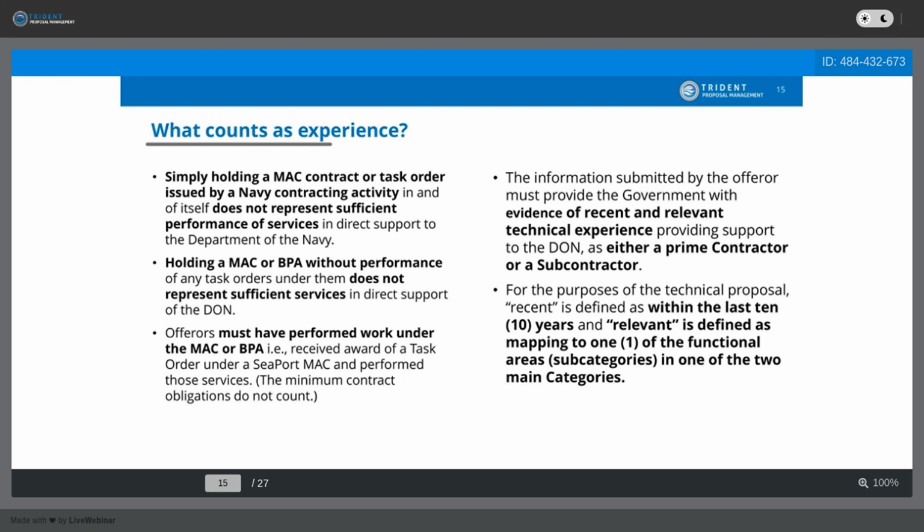The other interesting thing here is that they will take experience that you have as a subcontractor, as long as you can show that the work you're providing was in direct support of the Department of the Navy. If you were monitoring any of the previous iterations of this contract and you look at the Q&A, they've very deliberately changed references to the Navy to the Department of the Navy, because that umbrella then encompasses the Marine Corps, at least as it relates to contracting. So you can claim work conducted for the Marine Corps. There are some caveats to that, and we'll talk about that on the next slide.